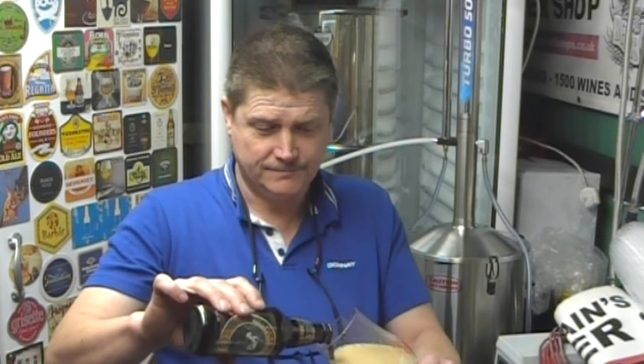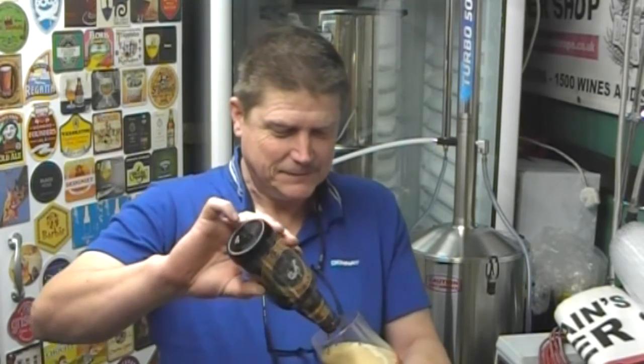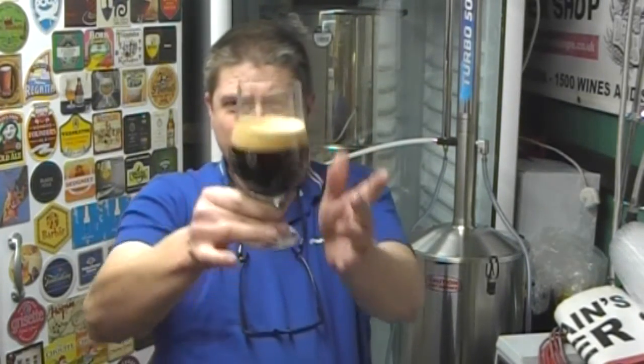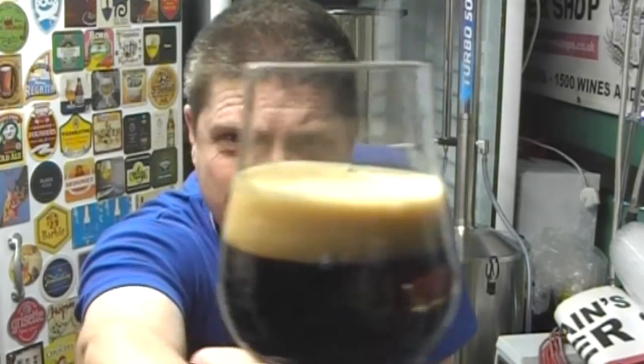Looking at some of the reviews on here, it's quite a highly rated imperial stout, and I can smell it from here when I'm pouring it. Not too aggressive a pour, but we've got a nice thick tan to brown head. Absolutely jet black inside the glass. There's absolutely no light coming through, even on the edge of the glass there. Can't see any carbonation streaming up, but obviously we can see a nice full head there.